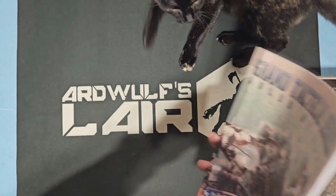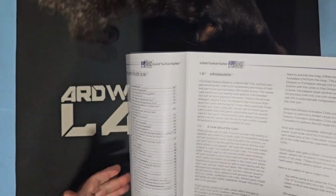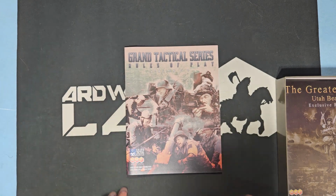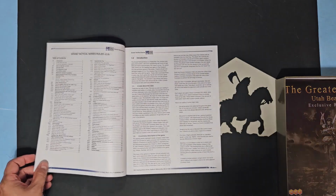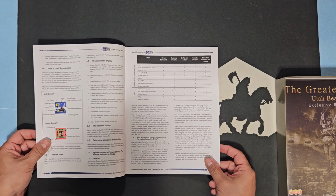Lots of people, if you look at this book, you'll see that it appears to be using the case system of organization, but that's not really the case. Come on, baby. All right, baby. All right, there's multiple cats in the room now, so I think we'll be at peace for just a moment. The case system as used in GTS is fairly loose.